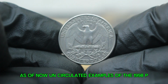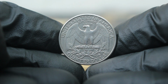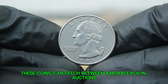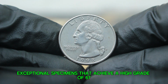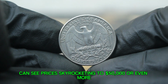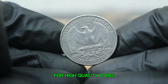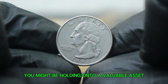As of now, uncirculated examples of the 1998 P Washington quarter are selling for impressive prices. Depending on the grading by professional services like the Professional Coin Grading Service or the Numismatic Guarantee Corporation, these coins can fetch $48,000 each in auctions. However, exceptional specimens that achieve a high grade of 67 or above can see prices skyrocketing to $50,000 or even more. Recent auction results indicate that demand is increasing, particularly for well-preserved pieces. Collectors are willing to pay a premium for high-quality coins, so if you have an uncirculated 1998 P quarter, you might be holding onto a valuable asset.